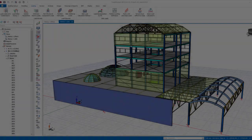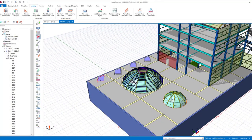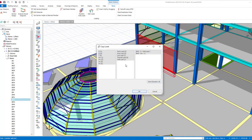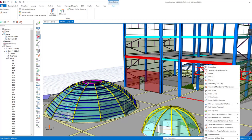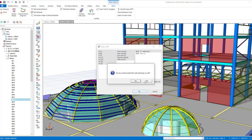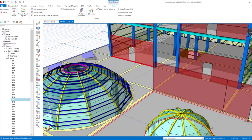You can delete, copy and paste loads, even between different load cases in this editor. But we haven't kept these crucial functions inside this editor only. Enhanced versions of them are still available in the modeling environment as well. You can copy the loads between members for any load case and load type using a single user interface. And of course, you can still copy infill loads and paste them by dragging.